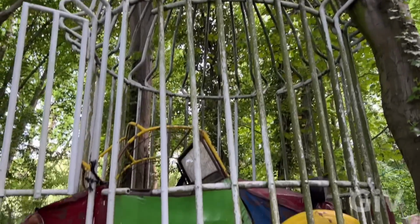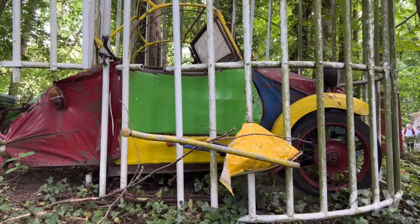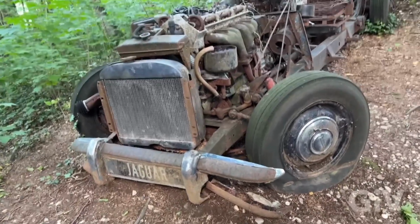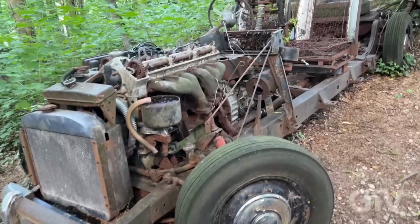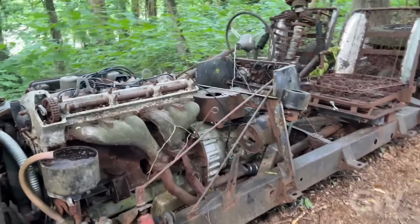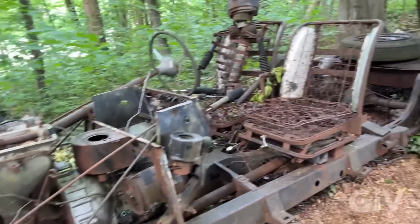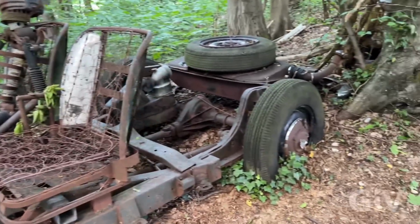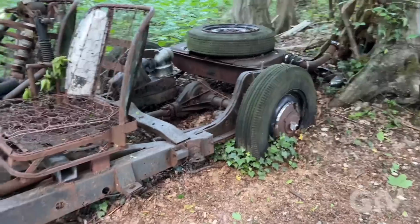What is the name of that drawer from Snow White, do you know? That looks like a clown car. A skeleton of an old Jaguar. This is his final resting place until eternity.